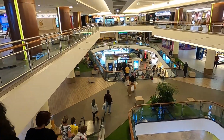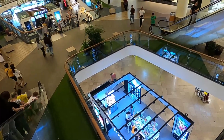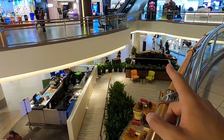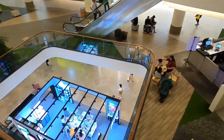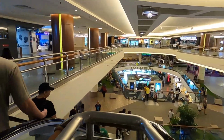Okay, I just went down one level, so this is the East Atrium area. So I'm going to show you real quick. More of a small. And then over there they have the information. So they do have an information place over here, so if you ever get lost in this gigantic place, they have you covered and they can give you some good information.